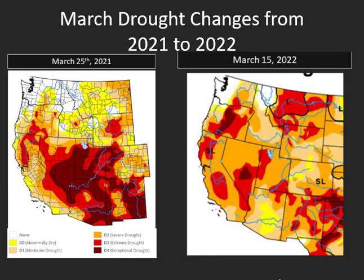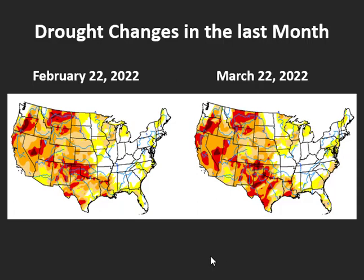Looking at our drought comparisons from March of last year on the left to March of this year on the right, you can see again significant improvements from last year across the Great Basin, especially across Nevada and Utah. We have had some drought development, however, across Idaho, despite the precipitation being near normal at times. Here are the changes just in the last month. So again, we saw major improvements from last year in many areas, but just in the last month with the drier and warmer conditions, we have seen drought redevelop and intensify over southern Nevada generally.